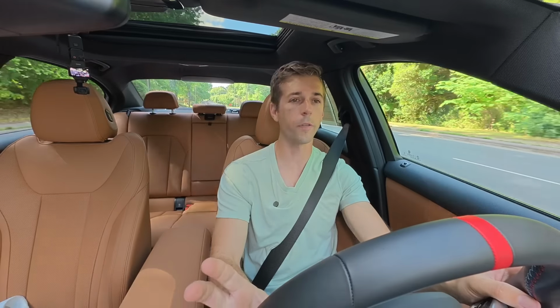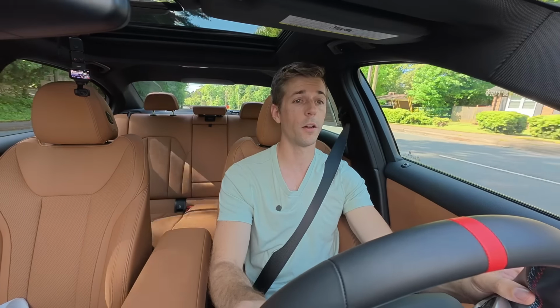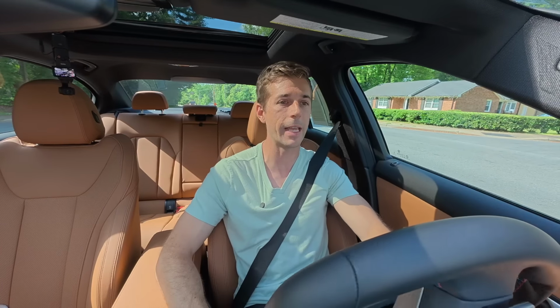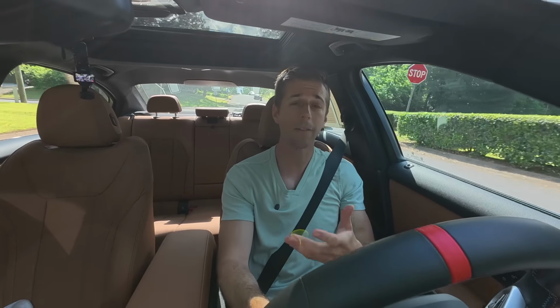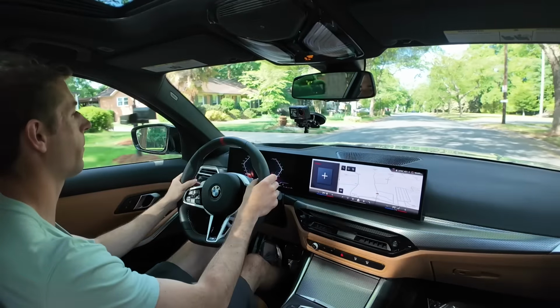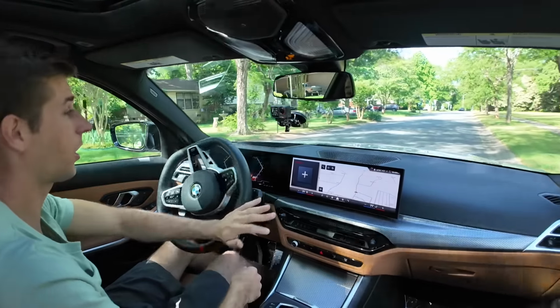So while this is more of an M Lite, it's not the M3, you still get a good bit of performance. So I wouldn't really call it an M Lite vehicle. Yes, it is, but just the amount of performance that you can get with this is incredible. It's a great vehicle for track driving, mountain road driving. If you plan to do that occasionally, if you're doing that a lot, obviously go with the M3. But it's certainly a well-rounded sedan that has a lot to offer.